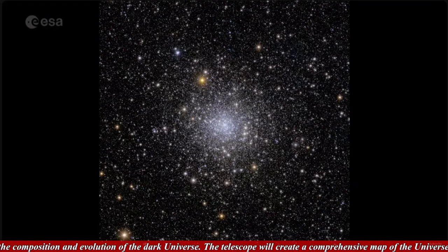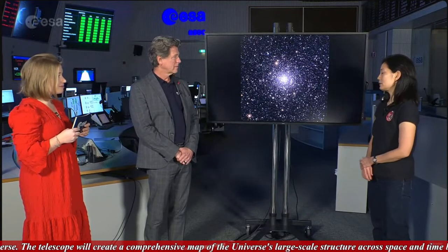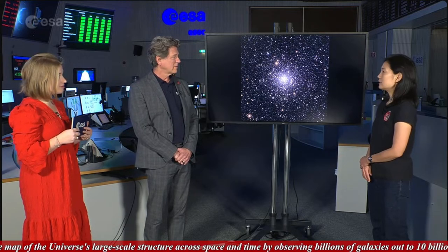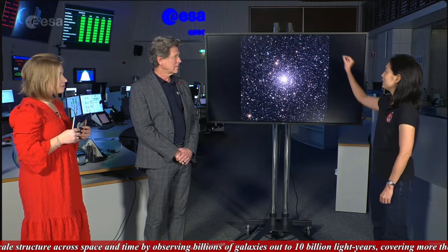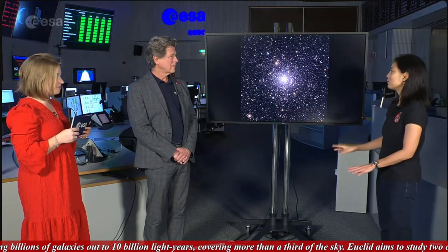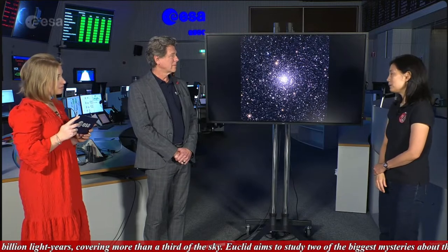Right. Euclid was designed as a wide field imager, which means the telescope was designed so that it could capture a big portion of the sky at once. And this is an enormous engineering feat because you have to be in focus at this end of the image just as much as the other end of the image, and just as in focus as it is in the center of the image. So there's the telescope design.